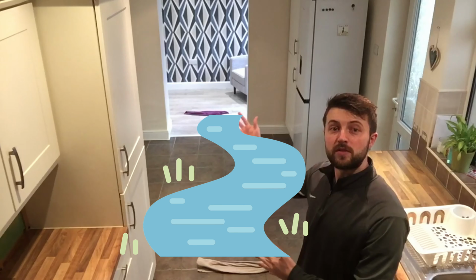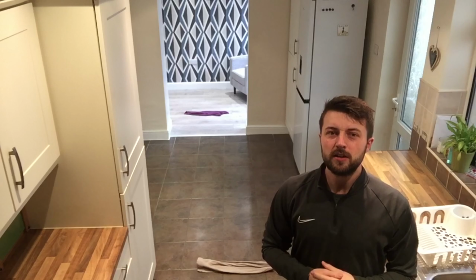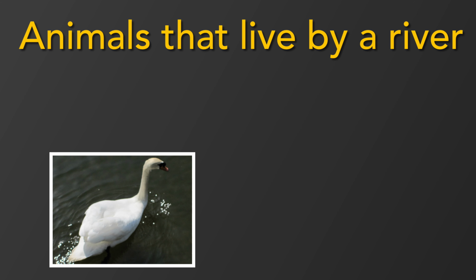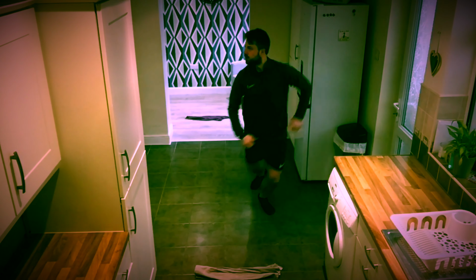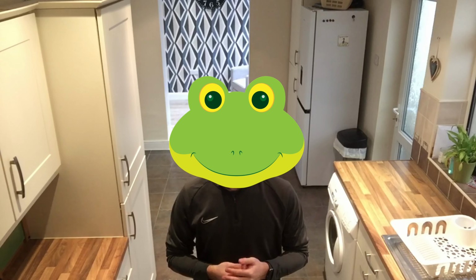Then, once you've got your river set up, we need to think of an animal that lives by the river. Do you know what animals live by the river? I'm looking for a frog to play Cross the River. You haven't seen one, have you? No? Oh. I don't know what happened there, but I'm sure we can pretend to be a frog anyway for this activity.